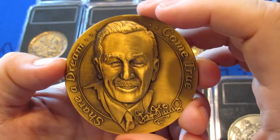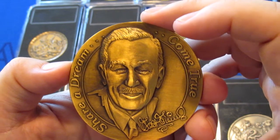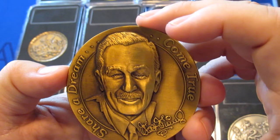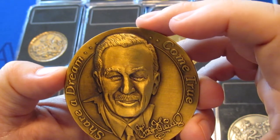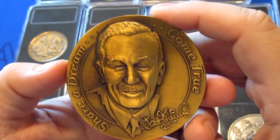So anyway, that's just kind of a quick rundown of what I've been able to find at Walt Disney World over the last, well, almost 40 years. A lot of good coins out there they made over the years. You can pick some up at different spots at the park, or you can just go on eBay and look for some of these and pick them up for $10 to $20 a piece.